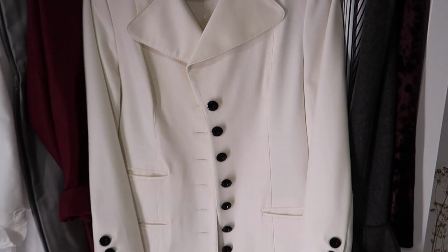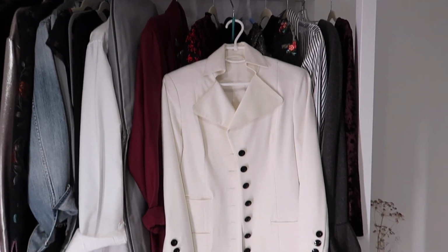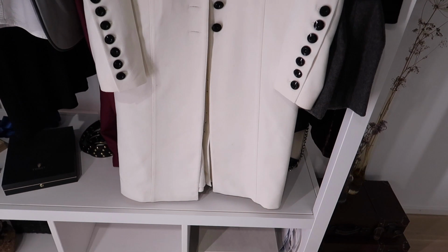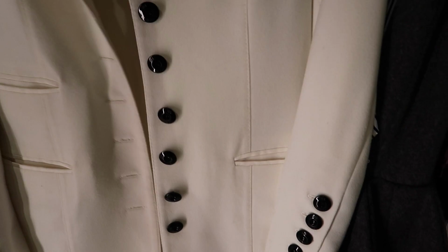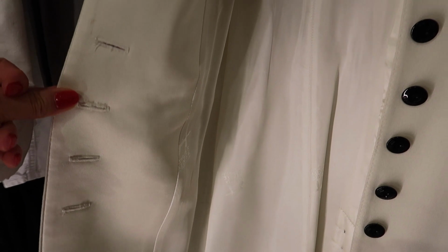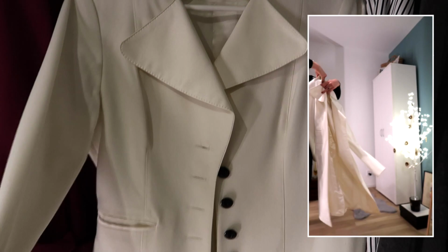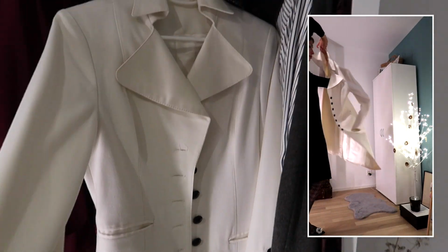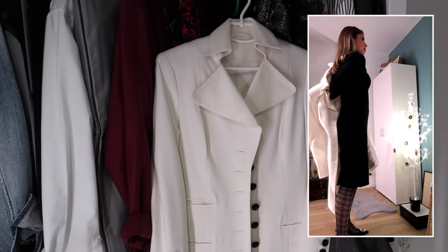This is a lovely coat that was tailor-made for me many years ago. I'm not sure I've shown you here on the channel, but I absolutely love this coat. It's got pockets, it's got beautiful tailoring, and all of these buttons. There are also buttons at the back, and I thought this would be a lovely option to throw on when you're going for a look that's cozy but very stylish, with a coat like that on top.